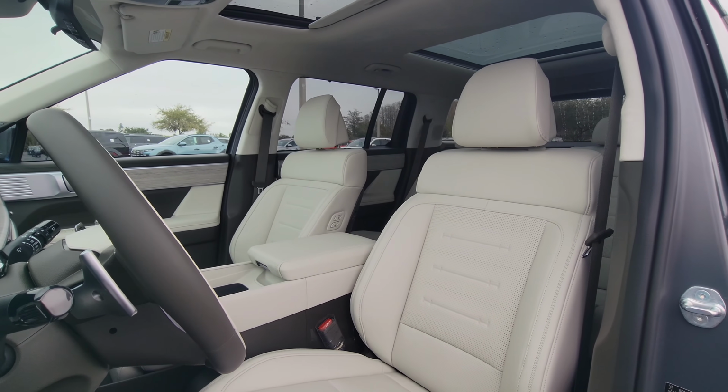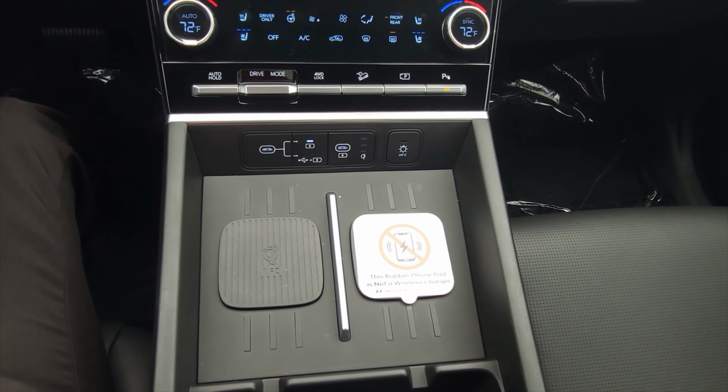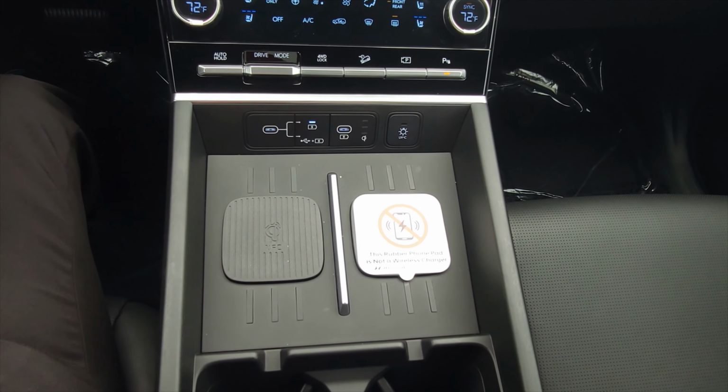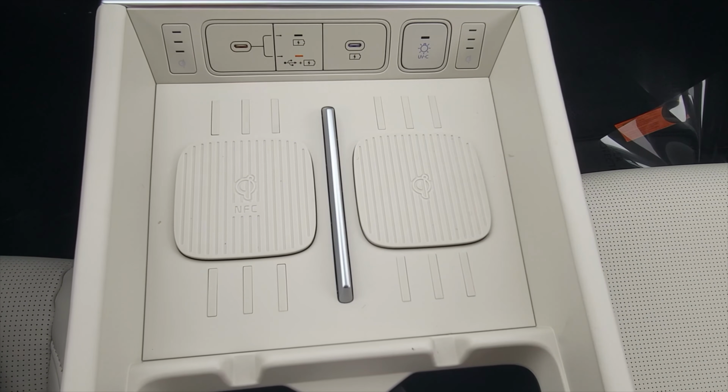If you make your way up front and look between the front 2 seats, most Santa Fes only have one wireless charger and one place to rest your phone, but both these little rubber mats are wireless chargers, and they are only available on Calligraphy.